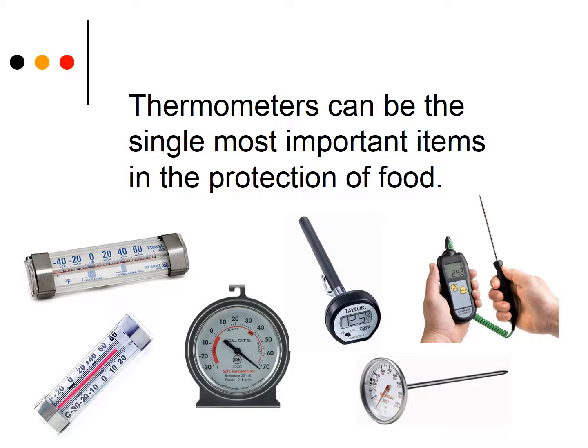Thermometers can be the single most important items in the protection of food. There are a number of thermometers that are used in the food service facility. Some are used to measure the temperature of food. Others are used to measure the temperature in storage areas and of equipment. Built-in hang-type or sitting thermometers are required in refrigerator and freezer equipment. Hot holding equipment and dishwashers have built-in thermometers. Choosing the right food thermometer and using it properly is of critical importance.